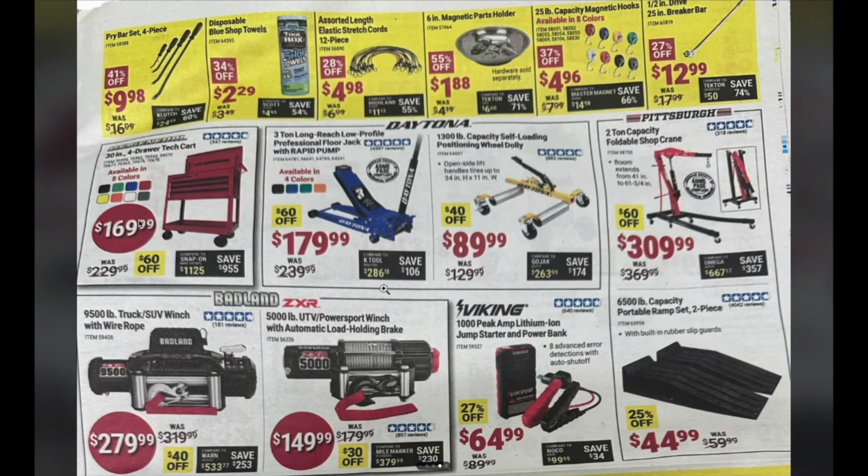A few more good items here. We got the U.S. General cart, $170. I really like those. Again, we have the 3-ton professional floor jack, $180. We also have the self-loading positional wheel dolly for $90. And then the 2-ton foldable shop crane, $309. More Badlands winches here, $279 and also $149 depending on the size that you need.